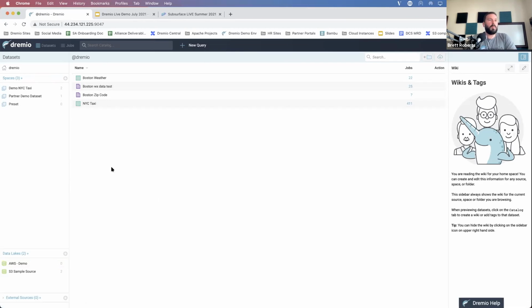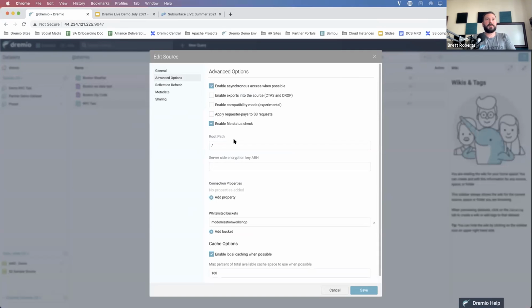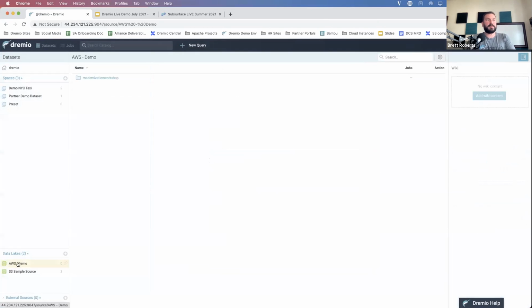So now that we've given a quick overview on the UI, what I wanted to do is, Rob, I'm going to prepare some data for you, get some stuff put together for you to run through Superset. Sure. The data that I think you and I want to use is going to be in AWS today. Let's look at this connection, look at the details. For us to create a connection to S3, we had to provide the secret and access key. For the purpose of this, let's take a look at what we have in this bucket. We have a bucket called Modernization Workshop.